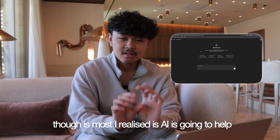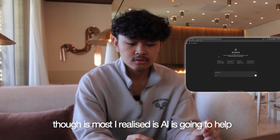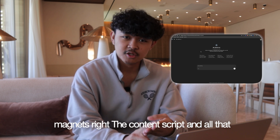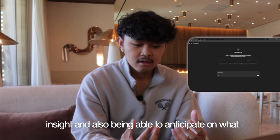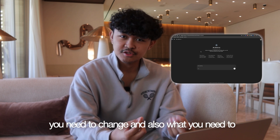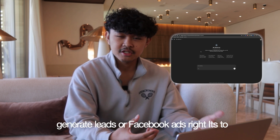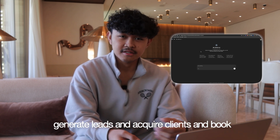The biggest thing though that I realized is AI is going to help you fast track the VSLs, the free training, the lead magnets, right? The content script and all that good stuff, but it's not going to replace the human insight, and also being able to anticipate on what you need to change and also what you need to insert within this tool, right? Because think about it this way: Facebook is simply a tool, right, to generate leads, or Facebook ads, right, is to just generate leads and acquire clients and book calls.